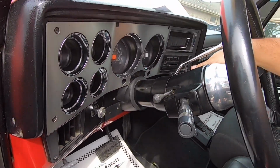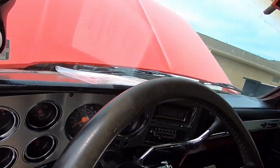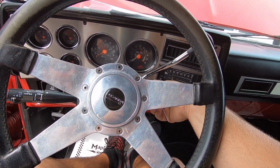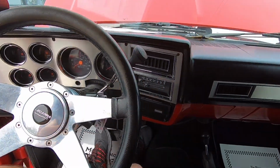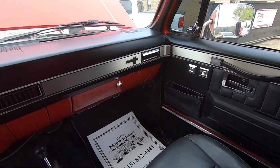Go ahead and try to start it. Let me jump in here. All right. Make sure I'm in park. Oh, come on now. May have a dead battery. I have to go get a jump box here in a second.